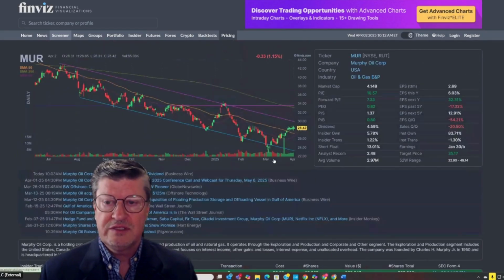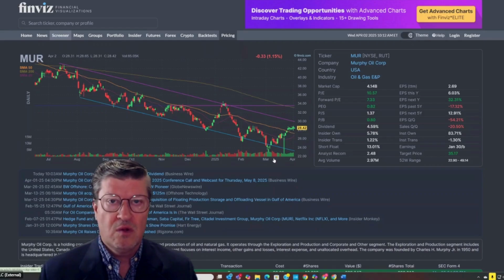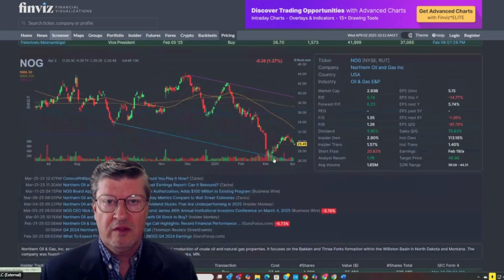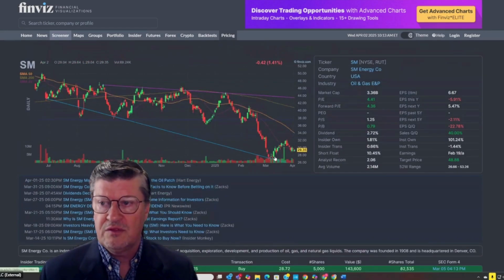Now, Murphy Oil and Gas is still in a downtrend, so be careful here. The current price is around $28.40, but that is well below its highs back at $42 early last year. Same thing for Northern Oil and Gas, still in a downtrend, currently trading around $29 and a half, but well below its highs we saw last December, over $43 or near $44, excuse me. And SM Energy, this used to be called St. Mary's. Again, this is also in a well-defined downtrend at $29.35, but it continues to be well below its old high around $50 last year.